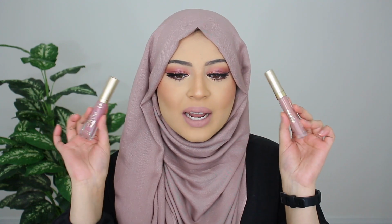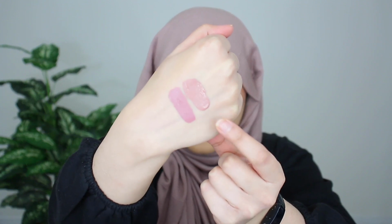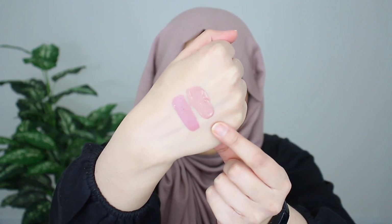Now I'm gonna go ahead and swatch these two on my hand from left to right in order, just so you guys can see a comparison of the two. So here are the two shades swatched, you guys. Here we have Queen Bee by Too Faced, and here we have Caramello by Stila.